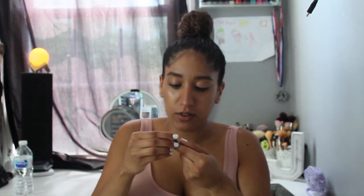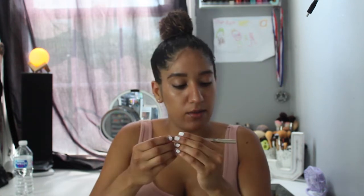Next thing that I received is a Peel gel liner. It is in the color Deep Taupe. How do I open this? I don't know why they make packaging so difficult to open. I can't open this. Gotta get it open somehow, right?